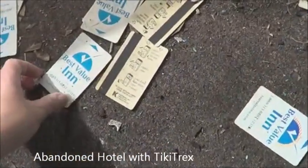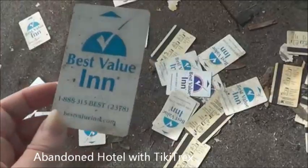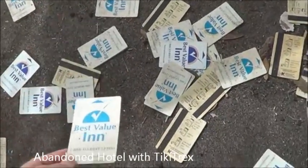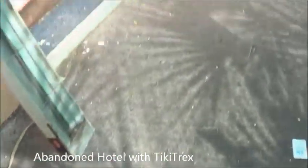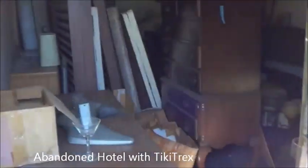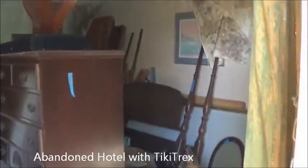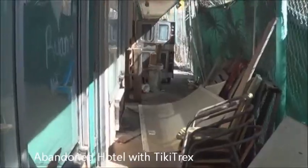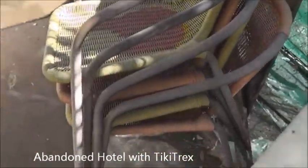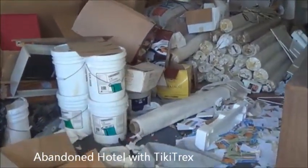Check this out. Key room, or keys for the rooms. Best value in. I wonder if that's what this was called at the end. If that's the room keys left behind, I would imagine so. That would be the last name that it obtained. A martini glass there. Some wicker chairs. And just a lot of insulation still in the bags.